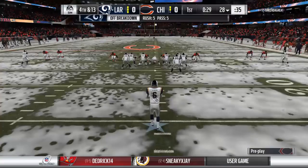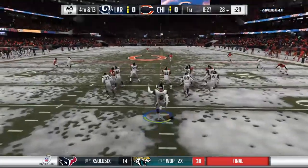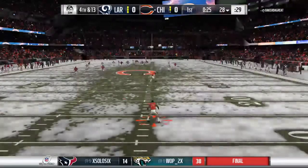The beauty of being able to play a zone defense is that you can sit back and see the ball coming out of the quarterback's hands. Guess what? It creates a lot of confusion, kind of a muddle in the middle of the field where you can go make a play on the football.